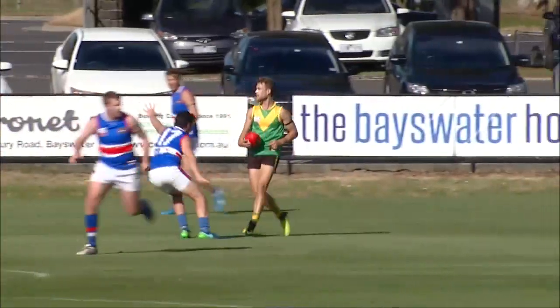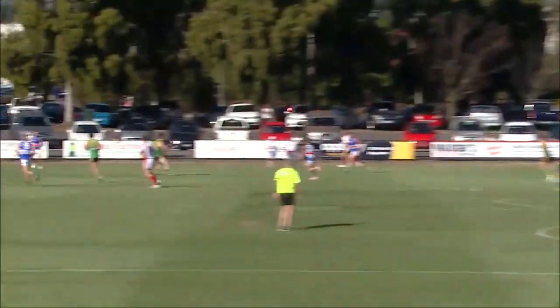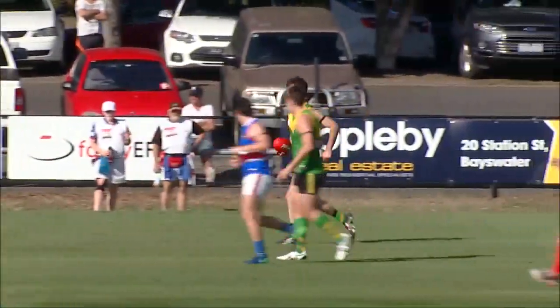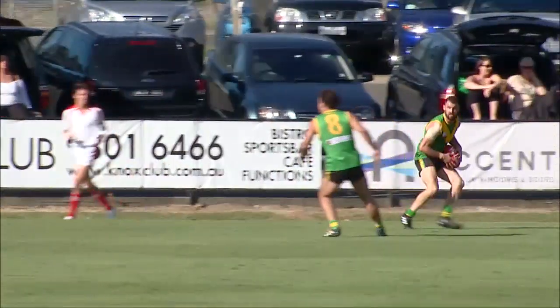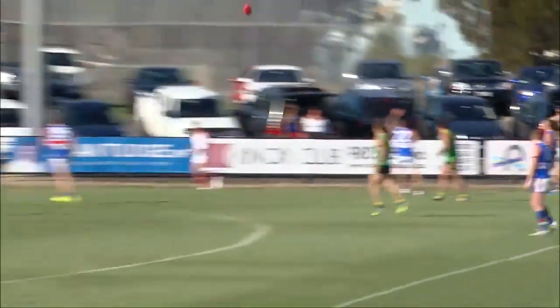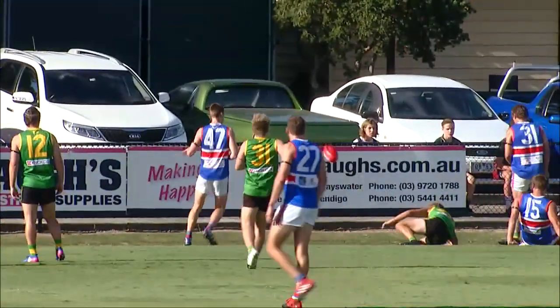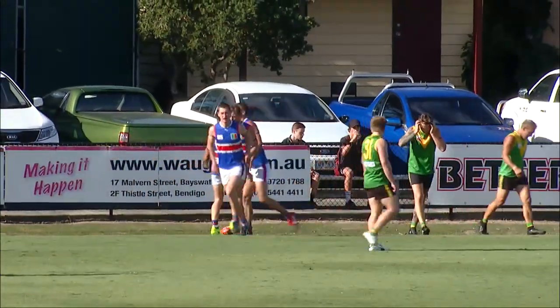Switches it into the middle of the ground. Schroeder on the right boot, squeezed to kick. They've just got to hit targets moving forward now, Bayswater. That's where they've fallen down in this quarter. Take it slow, but at least hit the target as they go inside 50 now, up towards the forward pocket. It probably wasn't the highest percentage of play, looking for Callan, and over the top of him it goes.